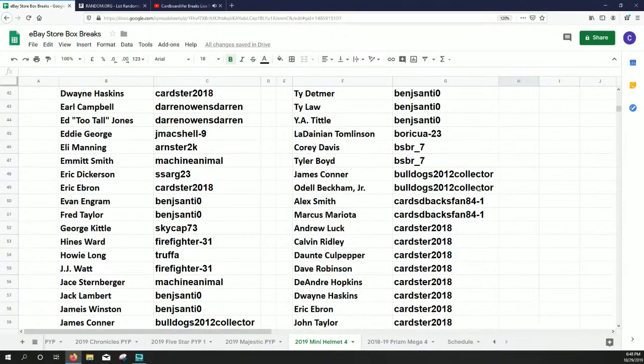Baruka 23 has LaDainian Tomlinson. BSBR 7 has Corey Davis and Tyler Boyd. Bulldog 2012 Collector has James Conner and Odell Beckham Jr. Cards D-backs fan 84-1 has Alex Smith and Marcus Mariota.